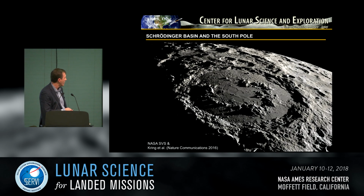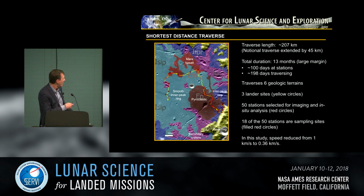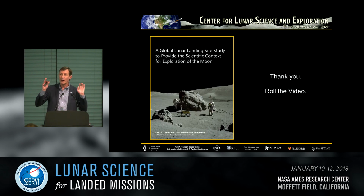This is what the Schrodinger Basin looks like, and I'm going to go right past this because I'm going to show you a movie of it in a minute. Because that was such a prominent site, we've now done a large number of very detailed studies using half-meter resolution NAC imagery, defined traverses, defined sampling stations, defined additional stations for in situ analyses, and all of that is now in the peer-reviewed literature. If you want more details about it, just let me know and I'll point you to the literature. So I know I rushed through that very quickly, but I wanted time to show this video, so Ricky or Ashkan, if you could roll the video.